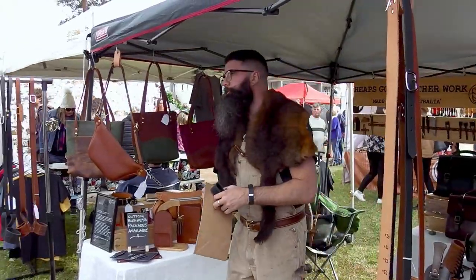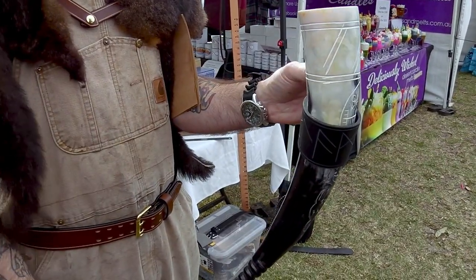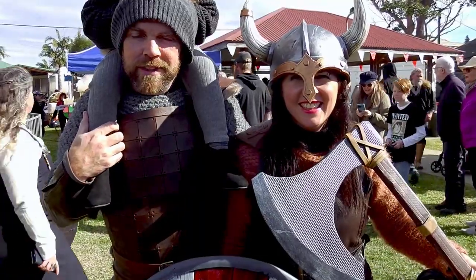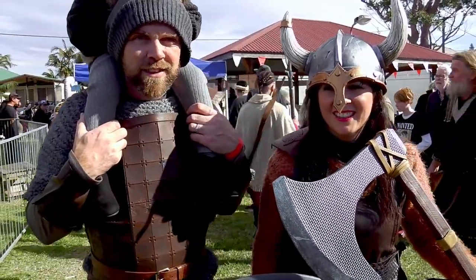To make sure it fits. Oh, yeah. The Viking stubby holder. There you go, mate. Thanks, mate. Do you want a bag? Oh, that's all right. Are you locals? Yeah, we're from Nara. Oh, okay. That's local enough. Yeah.